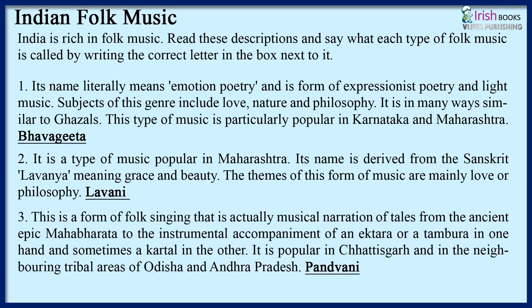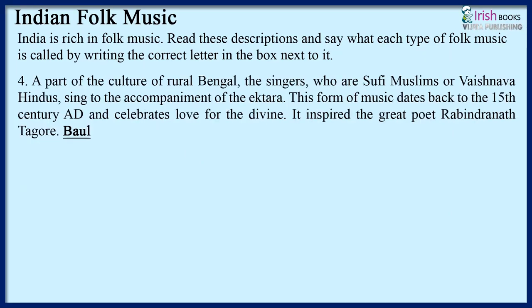3. This is a form of folk singing that is actually musical narration of tales from the ancient epic Mahabharata to the instrumental accompaniment of an iktara or a tambura in one hand and sometimes a kartal in the other. It is popular in Chhattisgarh and in the neighboring tribal areas of Odisha and Andhra Pradesh. 4. A part of the culture of rural Bengal, the singers, who are Sufi Muslims or Vaishnava Hindus, sing to the accompaniment of the iktara. This form of music dates back to the 15th century AD and celebrates love for the divine. It inspired the great poet Rabindranath Tagore.